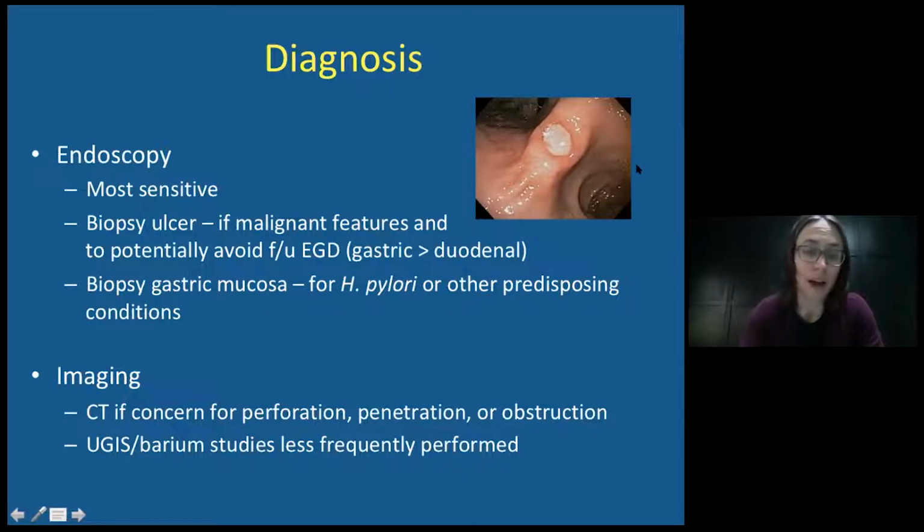However, we should be biopsying the ulcer if there are any malignant features, as well as to potentially avoid a follow-up endoscopy if we can adequately prove that the ulcer is not malignant on initial endoscopy. And as I mentioned before, gastric ulcers tend to have a higher risk of malignancy than duodenal ulcers. It's also very important that the gastroenterologist biopsy the surrounding gastric mucosa to evaluate for H. pylori and other predisposing conditions.